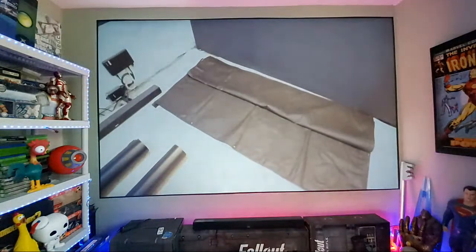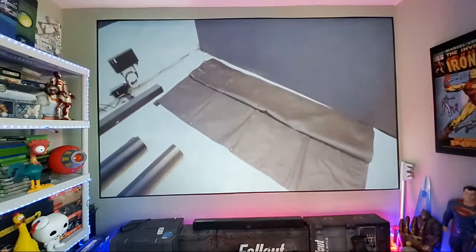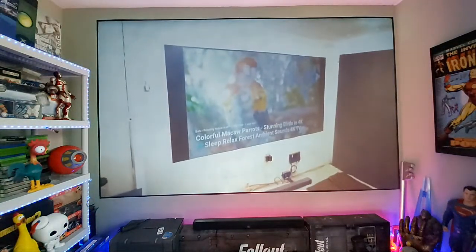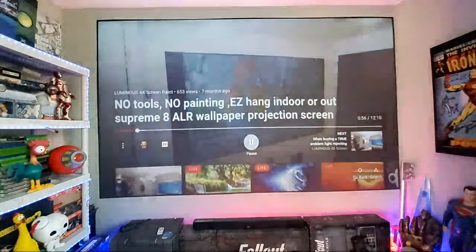Bring the 40-inch screen outside. That's the screen with the grommets. I mean, the one I had outside. That was outside, right there. You can't get any brighter, but we did it. And that's the wallpaper screen. This is a very easy screen to apply. Now, this is a pre-coated screen. It is a Supreme 8.